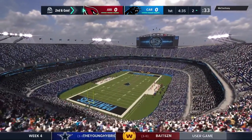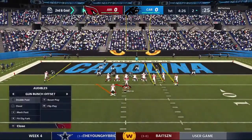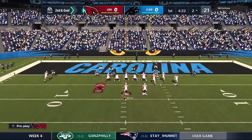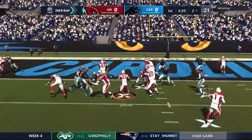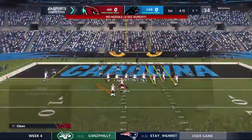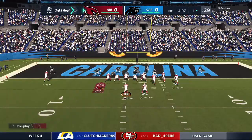Even though it's the opening drive of the game, he wasn't shy about taking off and running with the football, even knowing the defense is definitely going to take their shots at him. And that's exactly what they did. He better learn to slide, otherwise he won't be around to finish this one. And just a short gain that time as they're able to get him down. They give him 2 yards officially, and now it'll be 3rd and goal.